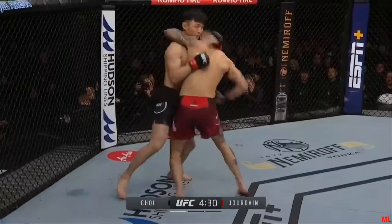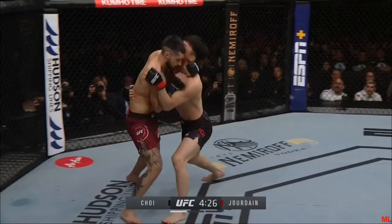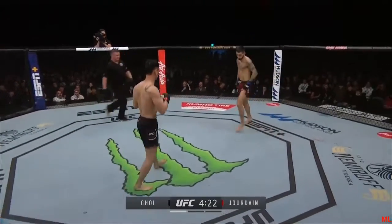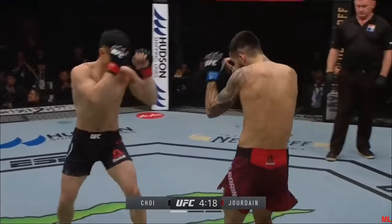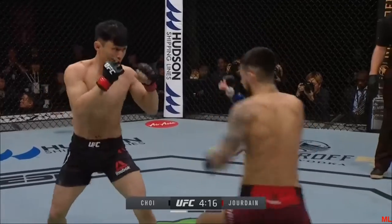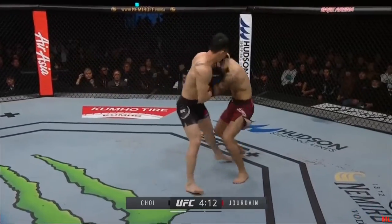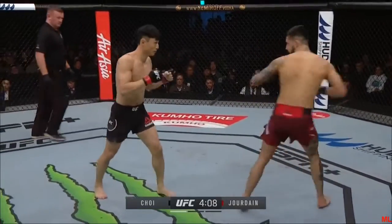First clinch of the fight. Body shots from Jaurdain as he tries to fight his way out. Jaurdain goes to that low kick several times, but Choi is out of the way. And a quick combination on the return, firing an uppercut. There's that uppercut. He's got such good timing with it.